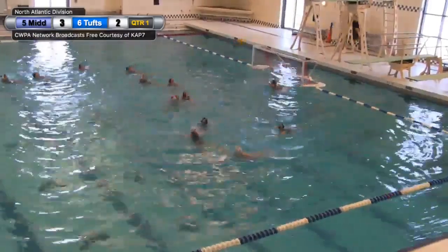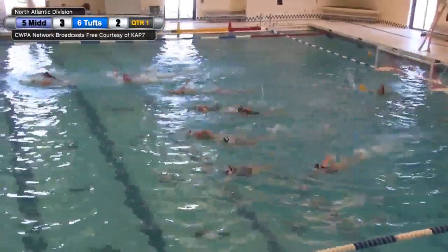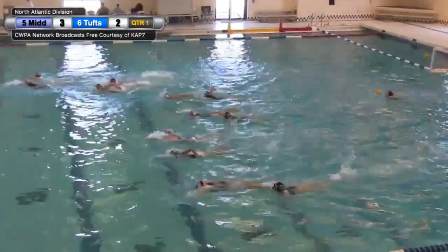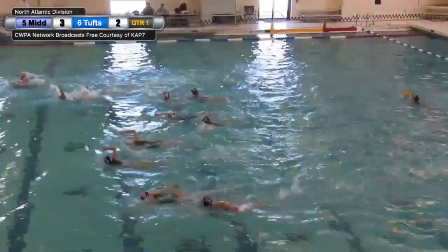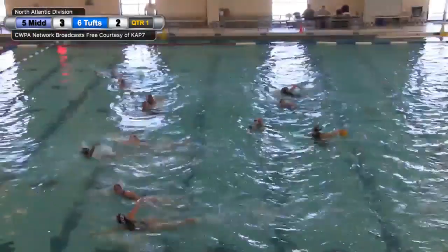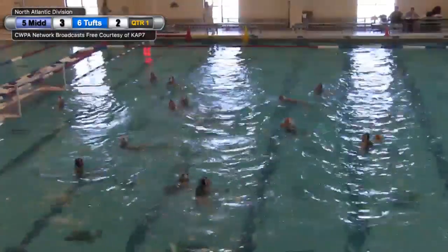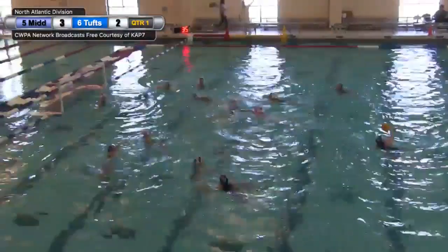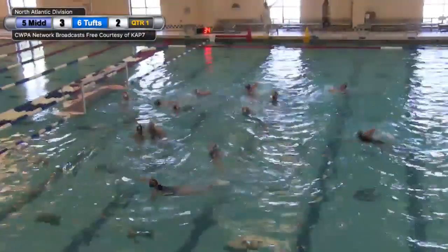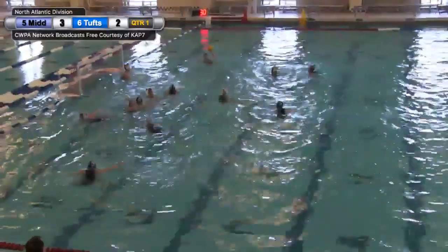Shot clock under 10, will fire the left side, and that's wide left on a goal throw for the Panthers, who lead 3-2 toward the end of the first period. Shot clock at 25. And it's going to be an exclusion on Tufts, so for the second time today, it will be a power play for Middlebury. 0-1 so far.